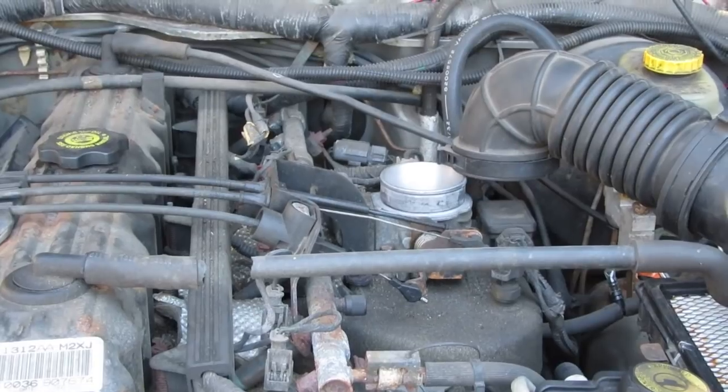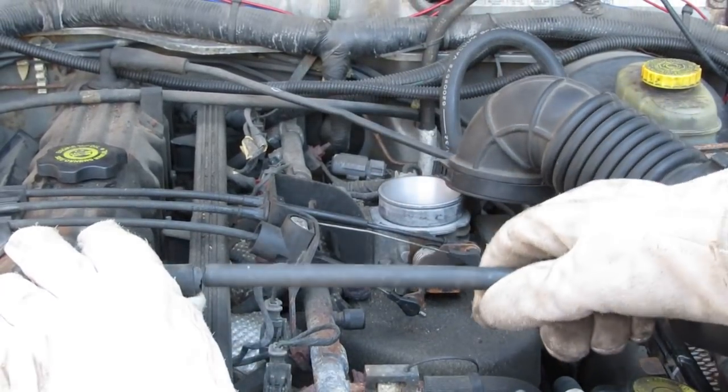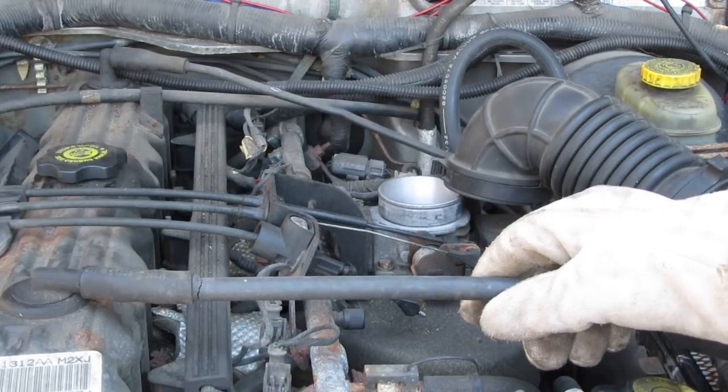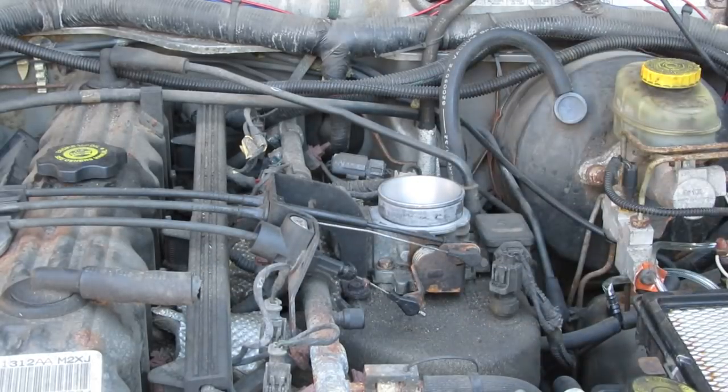Dang it, I was taking my airbox apart. I just broke this straight off my PCV valve. You've got to be careful when you're working around this crap. Now I have something else to fix today. Dang it. Well, you want to pull your whole airbox off like that if you're working on a Jeep.